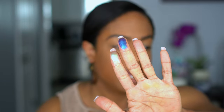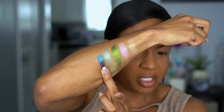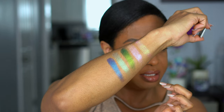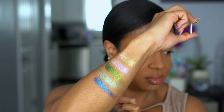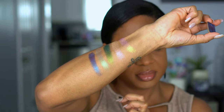Oh God, I had to have this shade. I just absolutely had to. You see blue and purple mostly. This one's thicker. She is thick and I absolutely love it. I see some purple. I see some red. I don't know about this green. Y'all see green in there? Olive green? I don't know. Maybe you see it once it's on the eye.